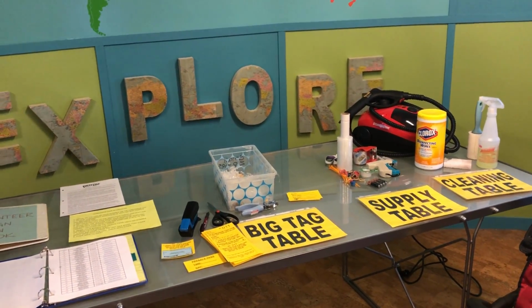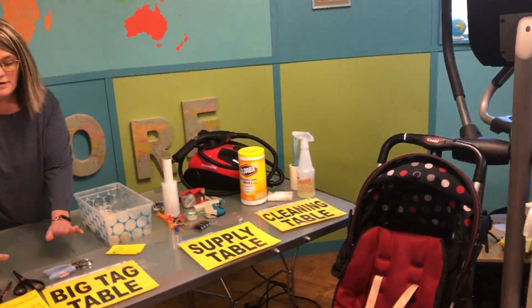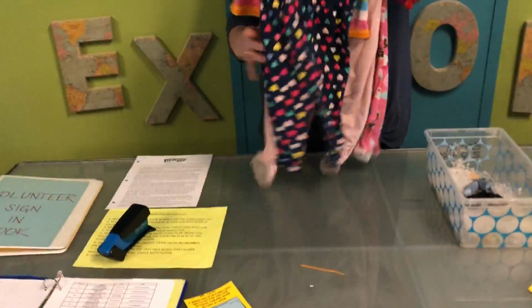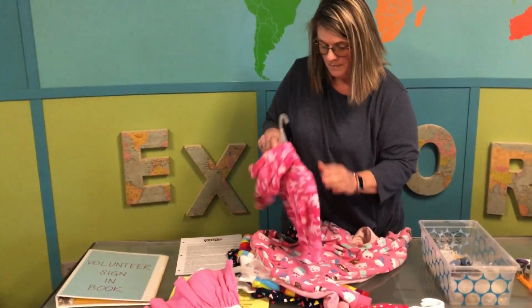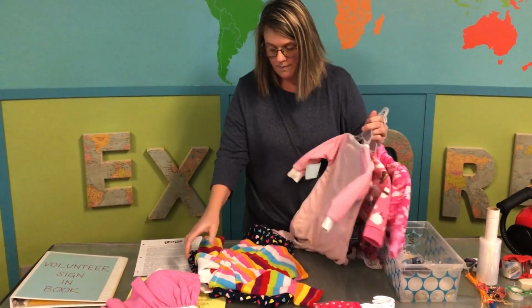Then you will bring your stuff in. You'll find an inspection table. Let's pretend Rebecca's our inspection table. So I'm going to bring my clothes in, and then I'm going to hand Rebecca my clothes. She's going to quickly look at them for stains and for holes, and she'll put them on the rolling racks behind her, and the runners will put them out on the floor.